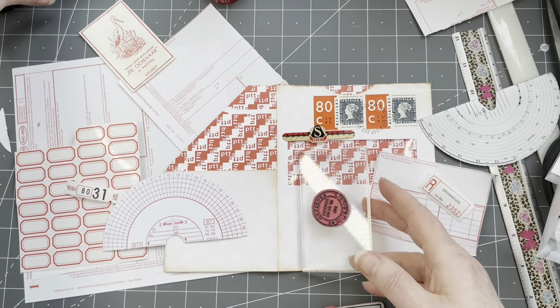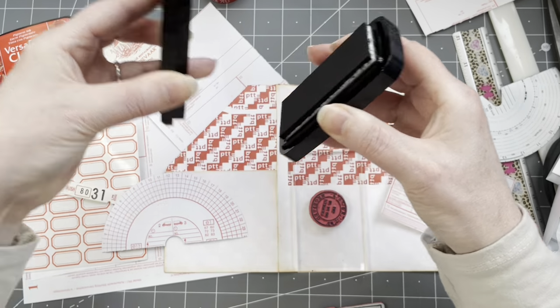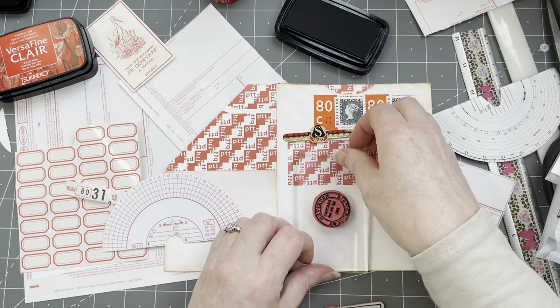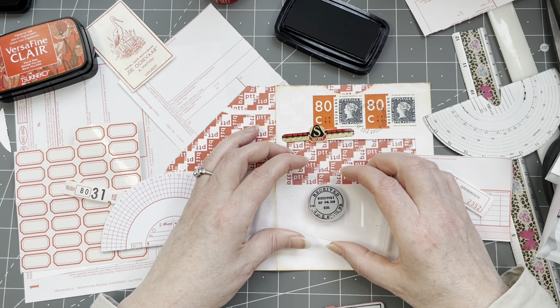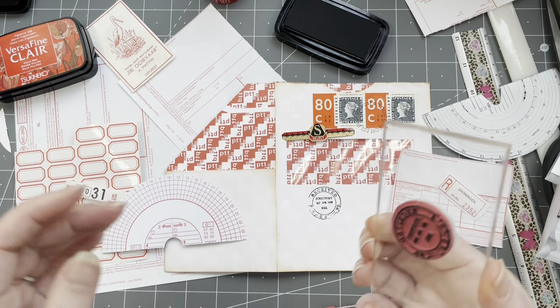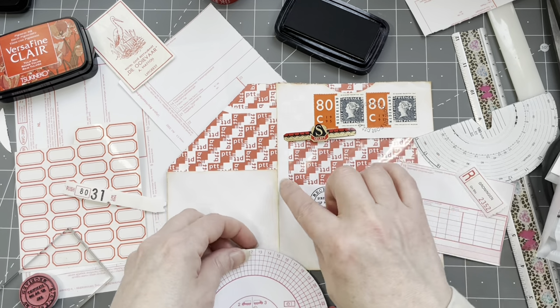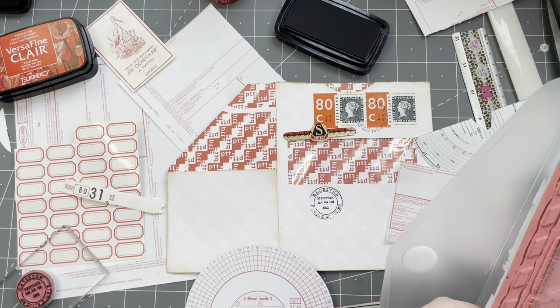I'm going to do this in black, guys. Otherwise, it would be red, red, red, red, red, and more red. Of course, I will do some red stamping, but now hopefully this was the exact same spot. If not, then too bad. Yeah, and then a small little something there.